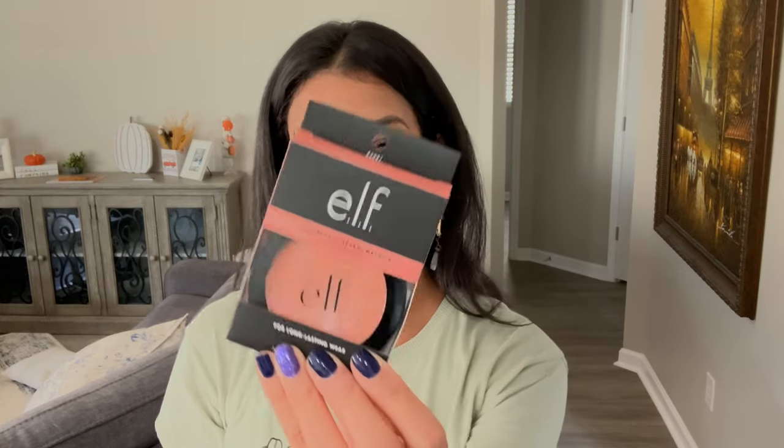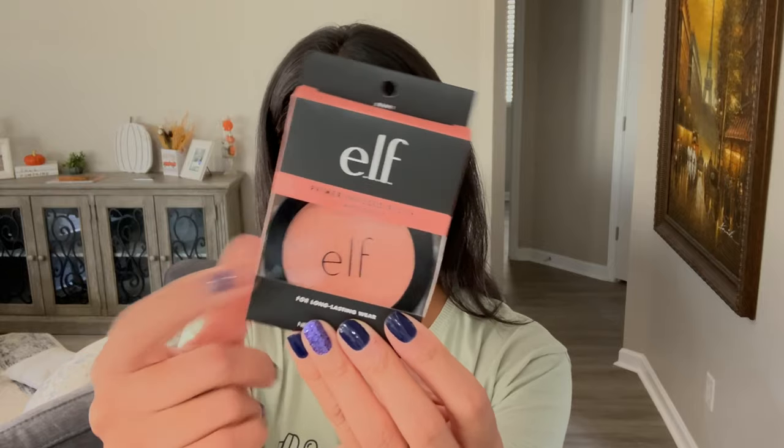And then I also got this e.l.f. Primer Infused Blush. And I've never heard of a primer infused blush, so I wanna try this. And this is in the color Always Cheeky. And I think that's a really pretty color. So that's the last item I purchased.